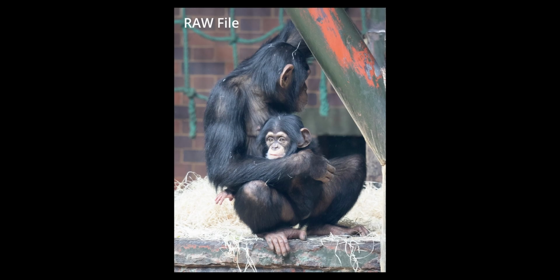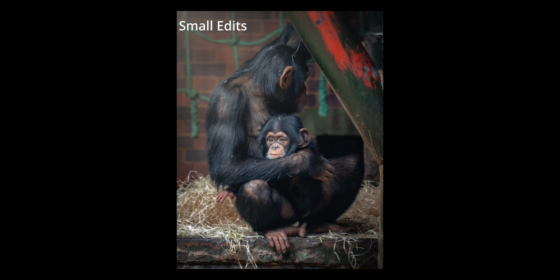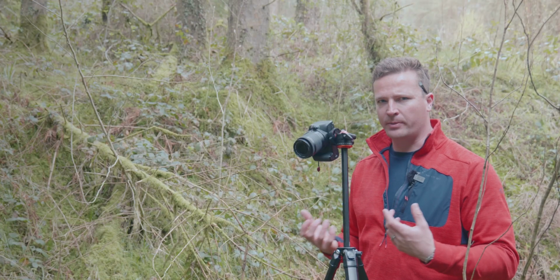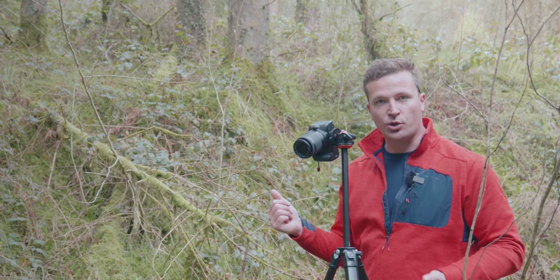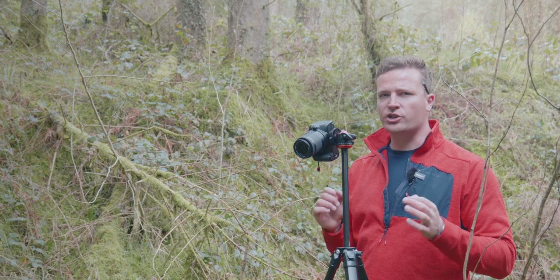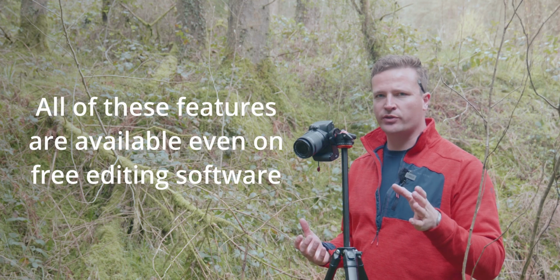So even just by doing a few basic edits, you can produce a much more realistic and better photo by editing it than by just using JPEGs. Things like white balance, for example. Maybe your photo's a bit too warm or a bit too cool. And maybe you need to crop something out. Maybe you need to bring down the highlights or raise the shadows. The contrast might be wrong. All of these things are very small, very light edits, but they can make a massive difference to your photography.